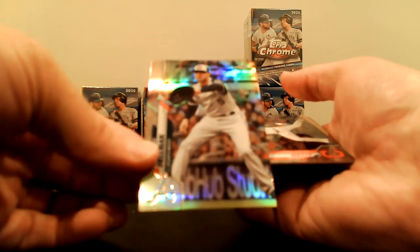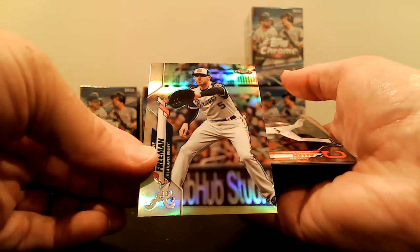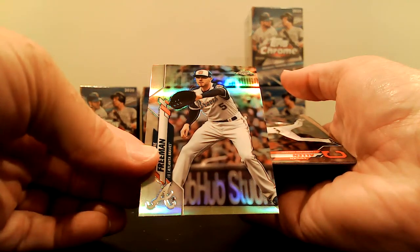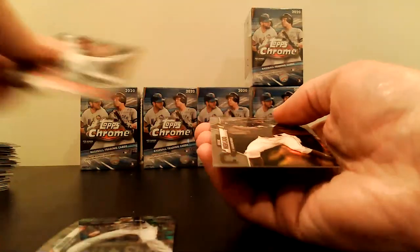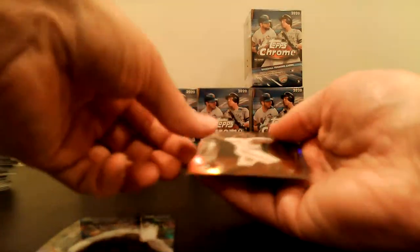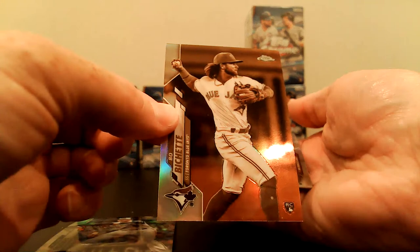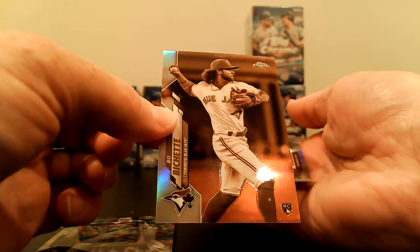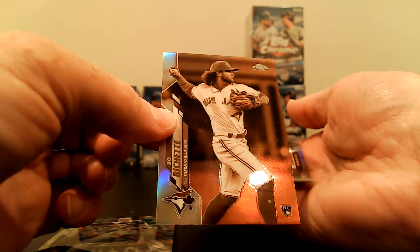Refractor. That might be an alternate image. I'm going to check something in a second. Logan Allen. Mercado. Fernandez. Oh, hello. Nice Bo Bichette. Sepia. See, I just said I don't get anything good out of sepia. Very nice.